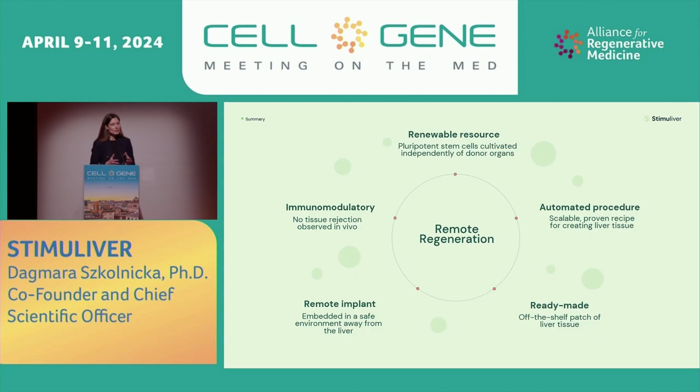So in summary, our concept called remote regeneration comes with several advantages. We have developed a potentially safe and remote 3D liver tissue implant from a renewable and sustainable source of pluripotent stem cells. Our scalable and off-the-shelf 3D liver spheres offer a solution to top up patients' reduced liver function that may delay liver transplantation or promote regeneration.